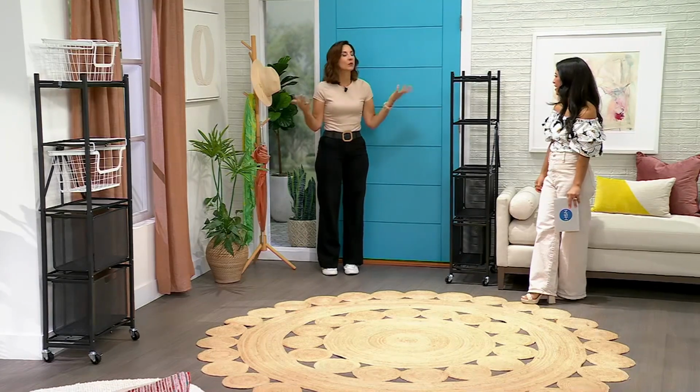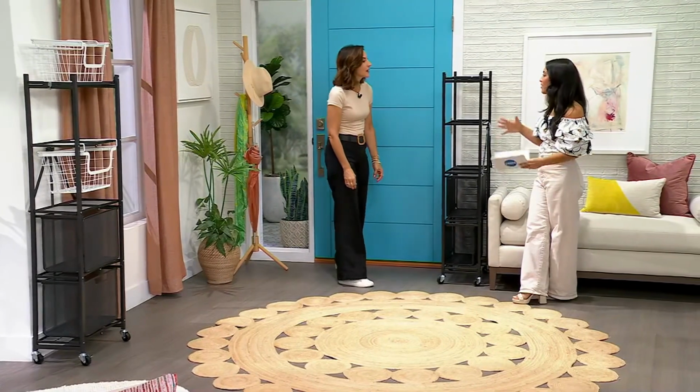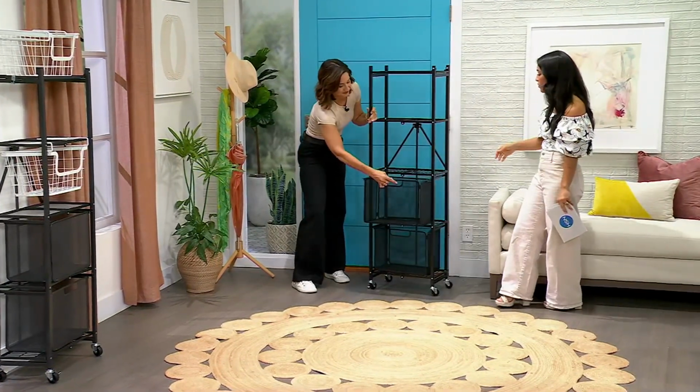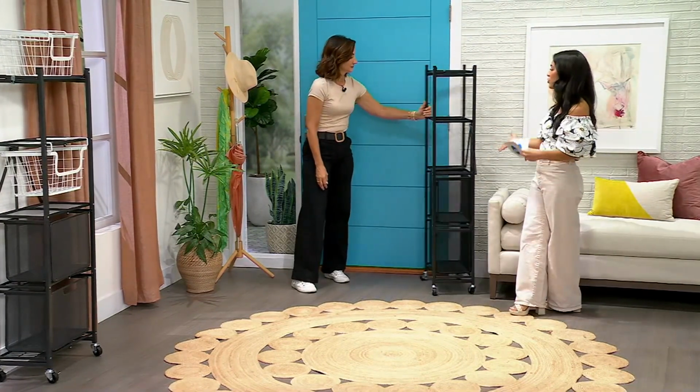Yes, where do I put everything? Then your island becomes the landing page. That's my life. Yes. But having the storage solutions and making it functional for your life and making it easy, and then with high quality construction. And then you can move this around. If you change your mind on where you want to store it or you need it for a different spot, grab it and just roll it somewhere else.